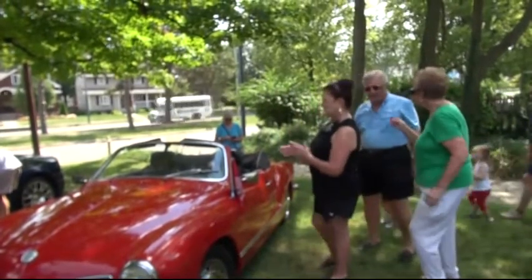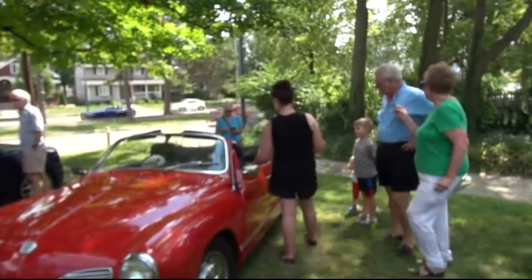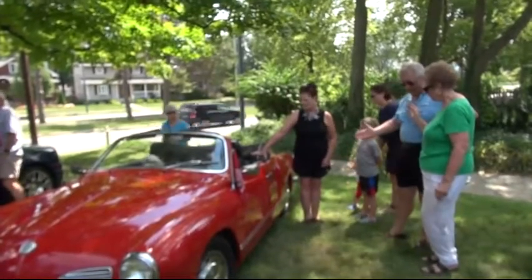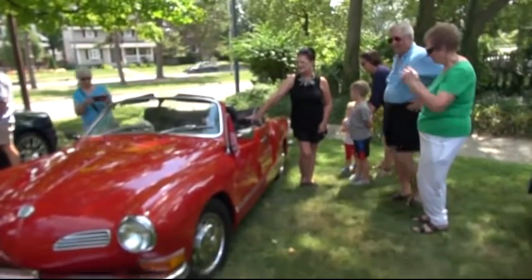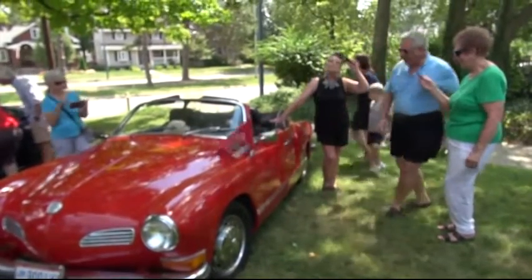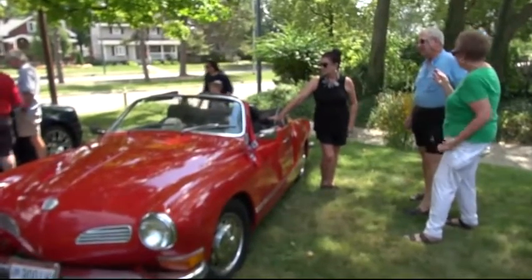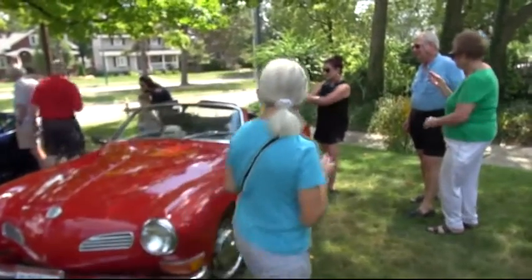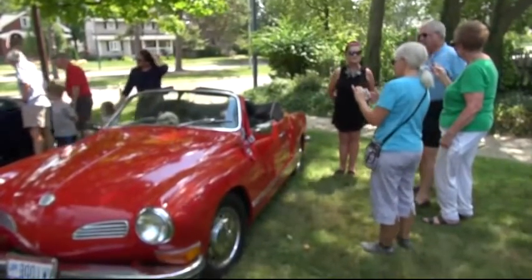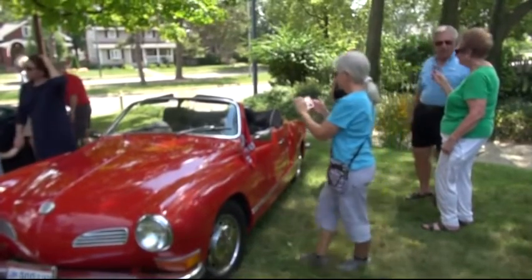Gigi, what would you like to know about Tubi's car? I want you to tell me everything that you can about this car. Okay. Of course, it's an Ohio State car. Right there, Ohio State. I see. We bought it in about 1986. Go Bucks. And I always wanted a little red convertible.